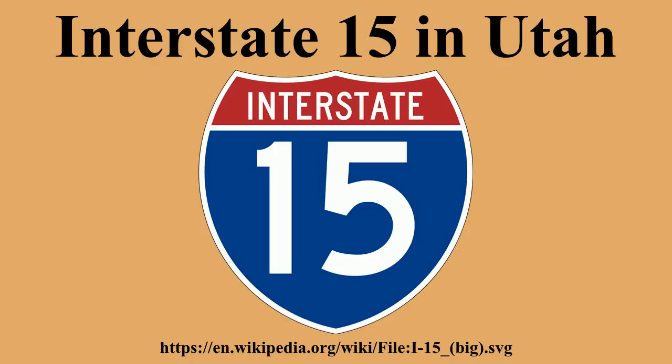Sulphurdale interchange. After passing west of the ghost town of Sulphurdale, it reaches the interchange with the western end of I-70. This interchange is on the border of Beaver and Millard counties. North of the I-15/I-70 interchange, I-70 heads east to Richfield and on to Denver, Colorado, while I-15 continues north to pass by Cove Fort on the east and reach the Cove Fort interchange.